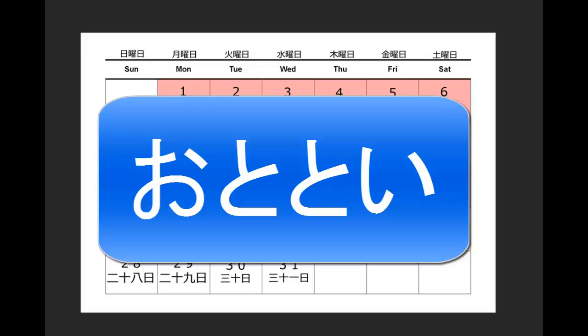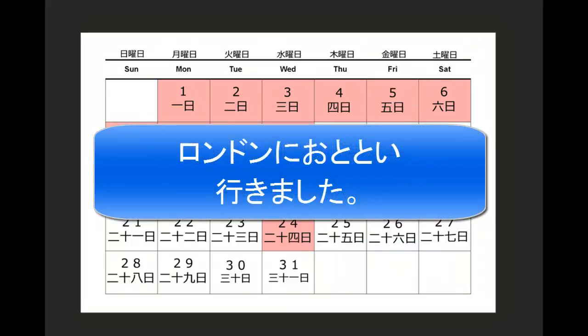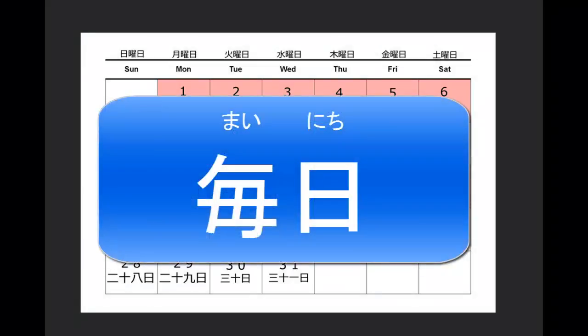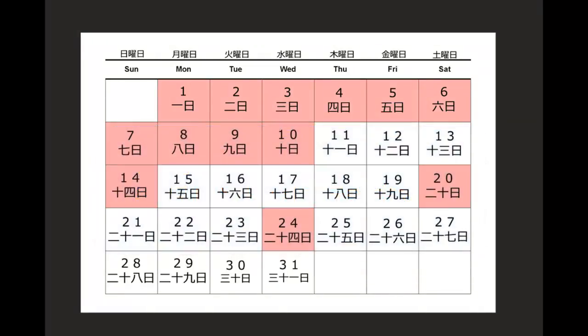おととい. So I went to London the day before yesterday. おととい、ロンドンに行きました. Or ロンドンにおととい行きました. And of course there's every day. Every day, so if you do something every day, that's 毎日. 毎日ロンドンに行きます. I go to London every day.